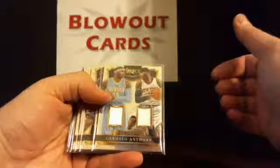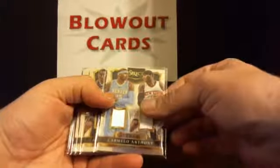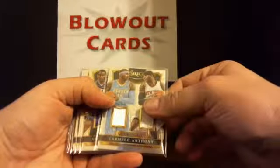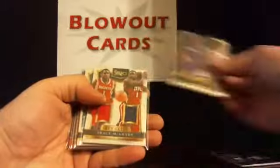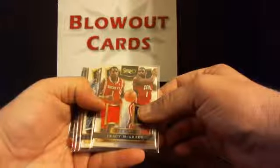We hit some really nice ones in this case. Carmelo Anthony. These will all be randomed. Both teams, each team on the card will get a shot. 50-50 chance, so good luck. I'll post these up as soon as I can after the recap. Carmelo Anthony, Denver, Knicks. Amar'e Stoudemire, Phoenix, New York. Tracy McGrady, Rockets and Hawks.